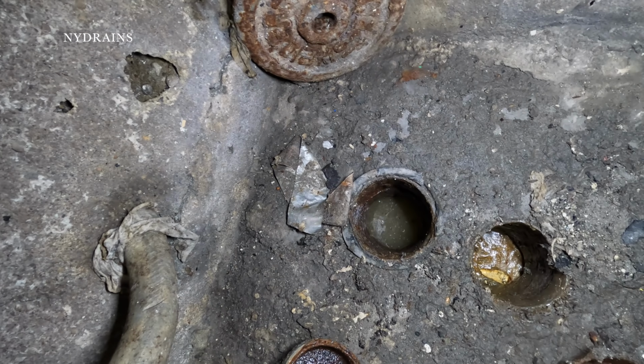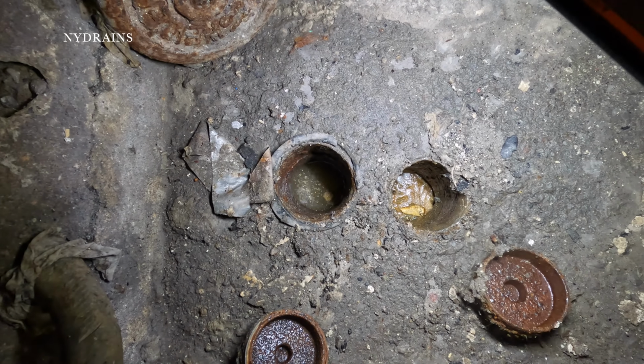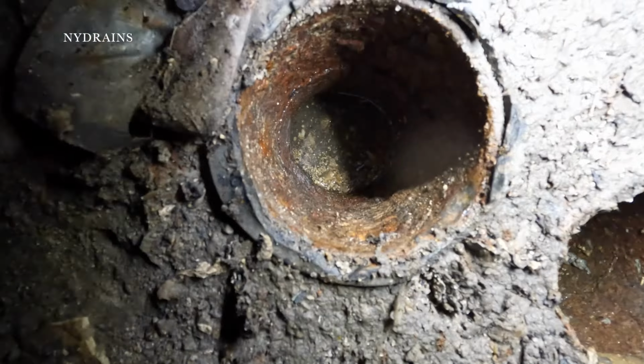Alright, we're flowing like a river. See the water moving over here? Beautiful. It's a beautiful sound over here as well.